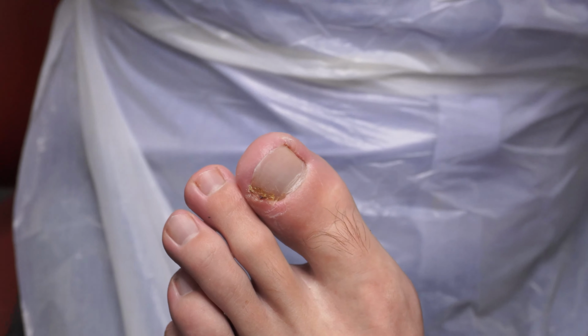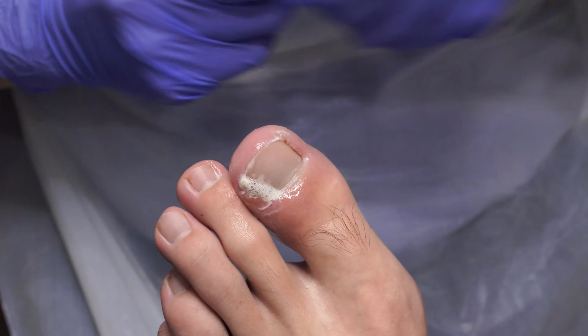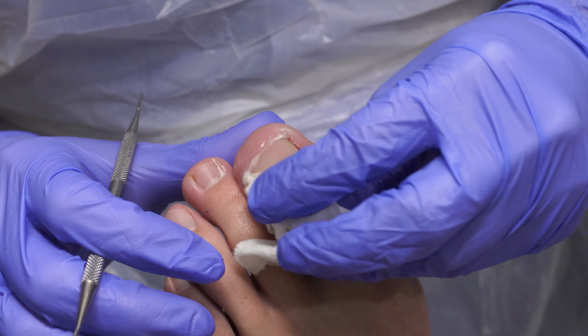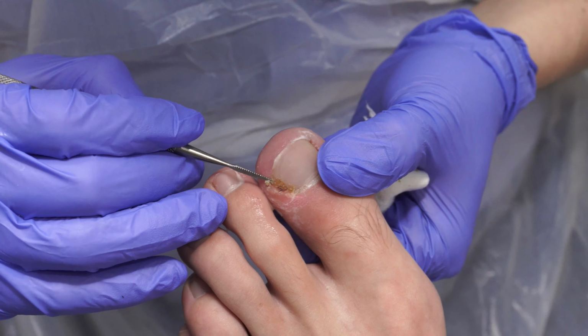Other causes include cutting toenails too short or not straight across, injuring a toenail causing trauma, having very curved toenails, nail infections, or certain medical conditions such as diabetes.